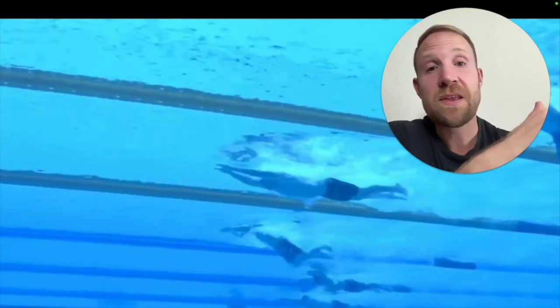And again, throughout the breath, those hips aren't dropping. He's holding that position the whole time through, and that's going to be a really effective breath. The more swimmers can hold their position, that means they're breathing in a way that's not causing the hips to drop, and the more they can do that, the more speed they're going to create.